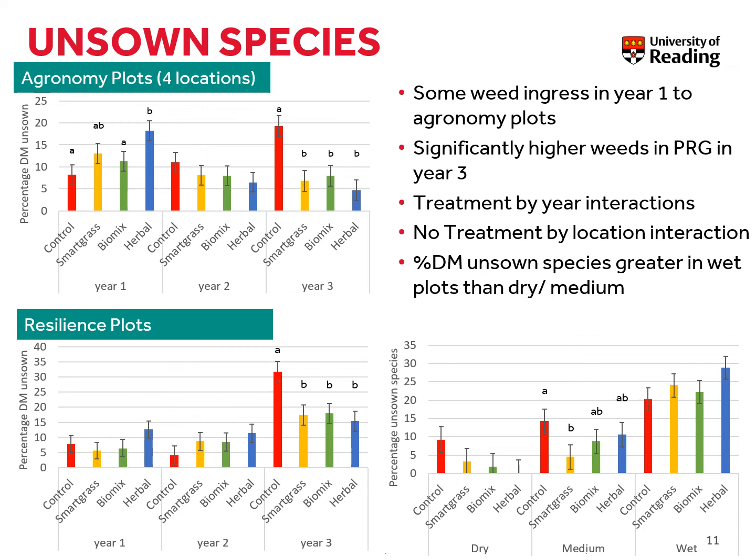And we can see that it's the medium and the dry plots that were contributing to that increase in the control treatments. For the wet treatment, the differences between treatments weren't significant. The Yorkshire fog was just infiltrating across all of the different plots.